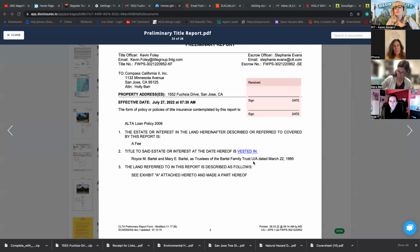And when it's time for us to close escrow and send the seller their proceeds, if they don't have a trust account set up, it can delay them getting their proceeds. Okay. And then also the trust itself is done by an attorney, correct? Yes. Most trusts are done by an attorney.